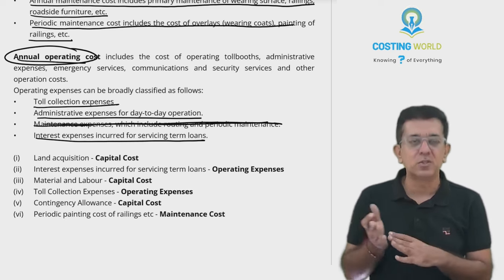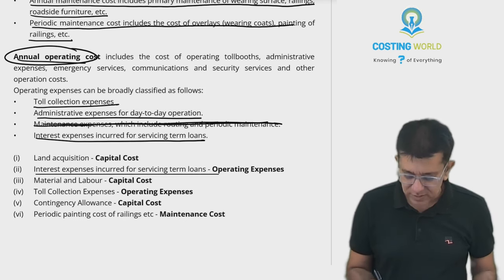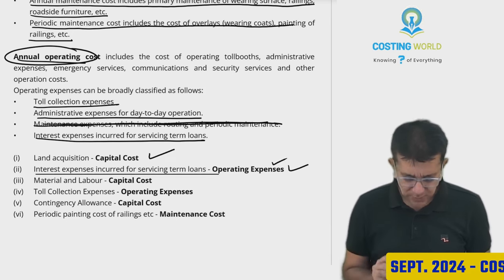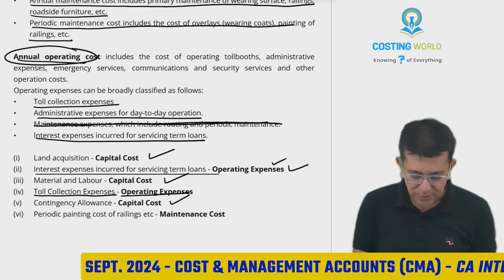That is not your maintenance cost. Maintenance cost means the cost of maintaining the roads here. So therefore, interest expenses incurred for servicing the term loans will be operating expenses. So land is done, interest expenses are done, material and labor is done, contingency allowance is done, toll collection charges, obviously these are your operating expenses here.